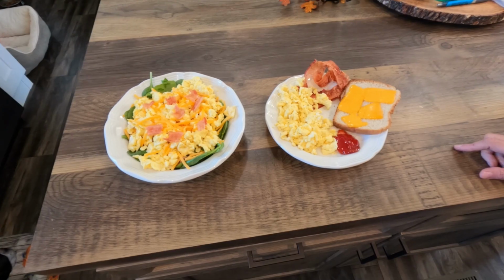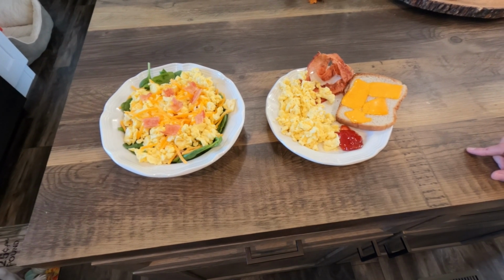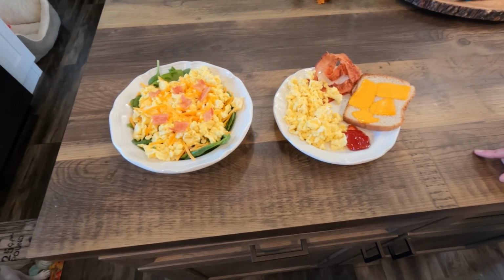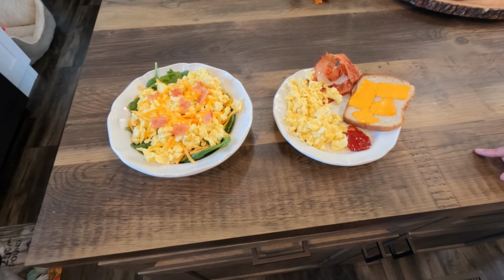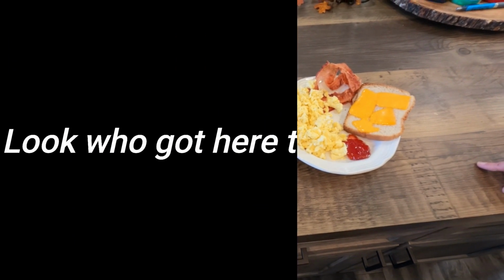We wanted to get them all back home and get them used to where they're going to be at. So, well, we had stuff here at home to eat, so we decided to come home and make our own breakfast. And so Kim made her some scrambled eggs, bacon, homemade grape jelly with toast with hoop cheese melted on it. And I'm going to have me a breakfast salad with some baby spinach, scrambled eggs, bacon, and cheese.